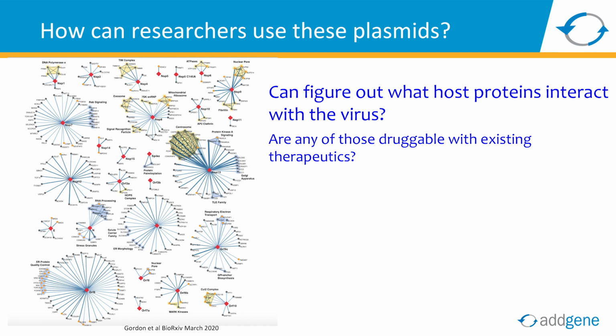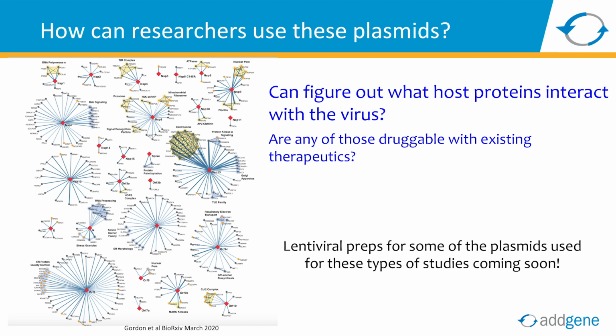And I'm happy to report that the viral vectors team is making some lentiviral preps of some of these types of plasmids that will really help scientists jumpstart these studies. So doing these types of studies is really labor intensive, as creating virus takes days to weeks of work in the lab. So the fact that we'll have some ready-made preps available will save scientists tons of time and money.